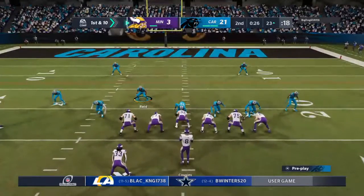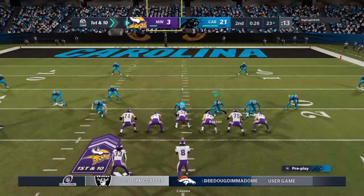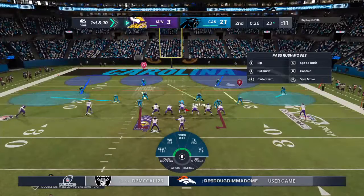This offense finding its legs now. Here's another first and 10. 34's a Mike. 34's a Mike. He's coming. Check in. Check in.